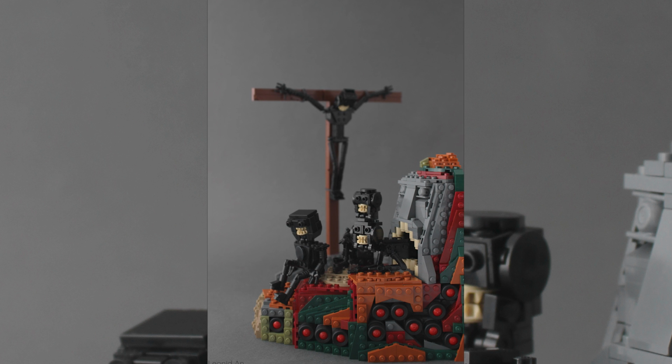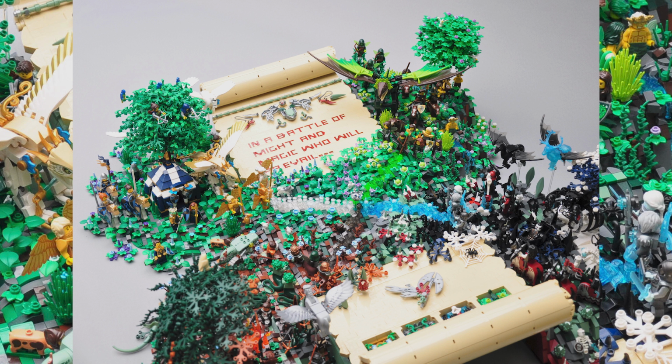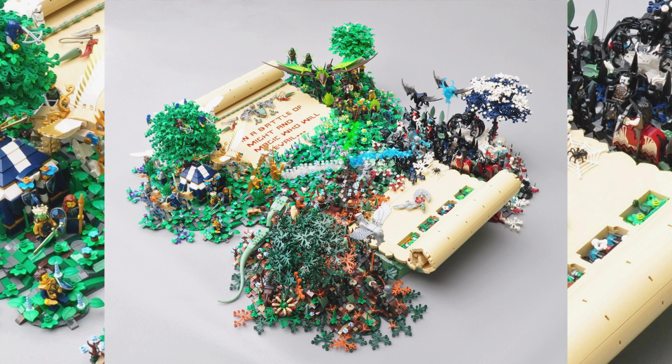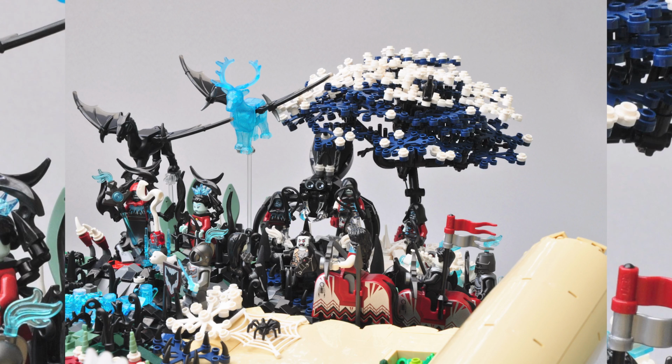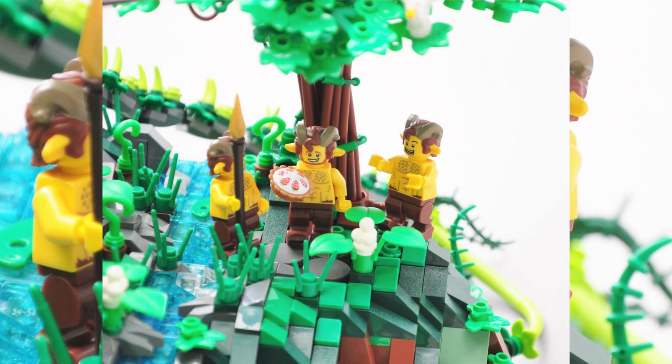Alright, let's move on to something infinitely more bright and fun from the designer Blue Builder. This is called the Battle of the Seasons. The build shows a scroll revealing the beginning of what looks like is going to be a battle, and in each corner is a piece of the world and a bit of the army or the inhabitants of each of these seasons.